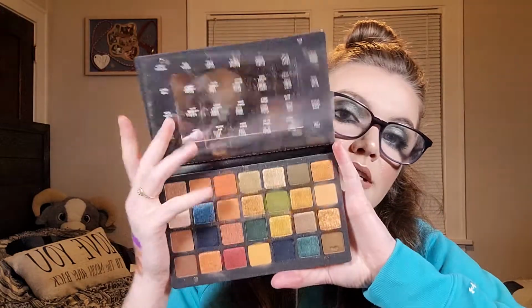And I wanted this palette so flippin' bad. I asked for it for my birthday, and I got it. So here's what it looks like if you have not seen it. It comes with the name sheet, a mirror, and here it flips all the way back.